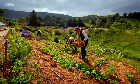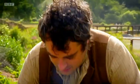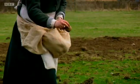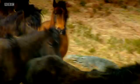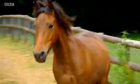Previously, they've restored the market gardens that once covered the valley. You'll have one, because these are all for market. Planted a field of potatoes. We've just got to hope that we get some dry weather. And rounded up a new worker from the wilds of nearby Dartmoor. One of our most important jobs, trying to start breaking him in.